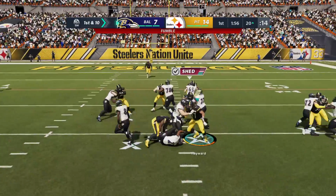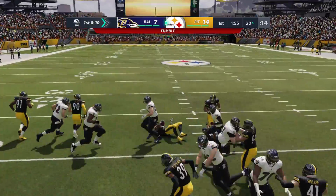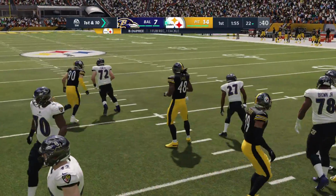On 1st and 10, it's Dobbins. Dobbins hit and he fumbles. And it looks like Steeler football. It is.